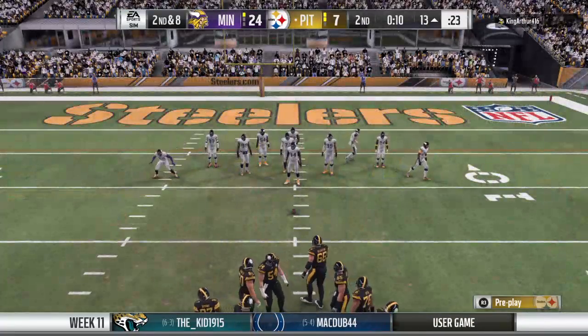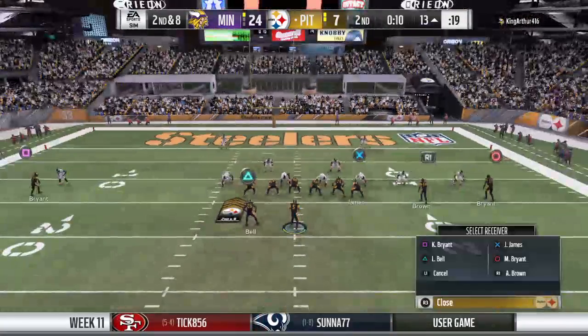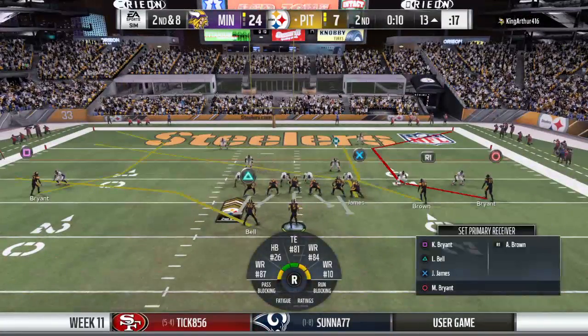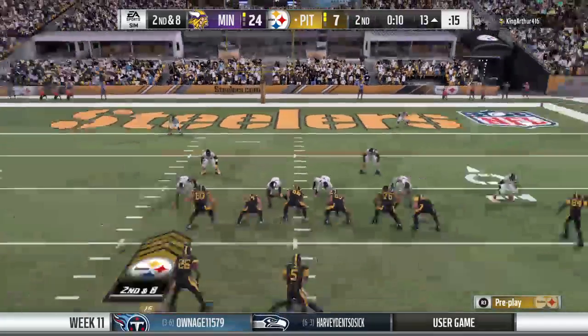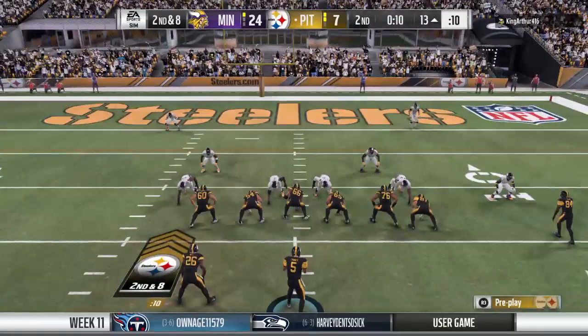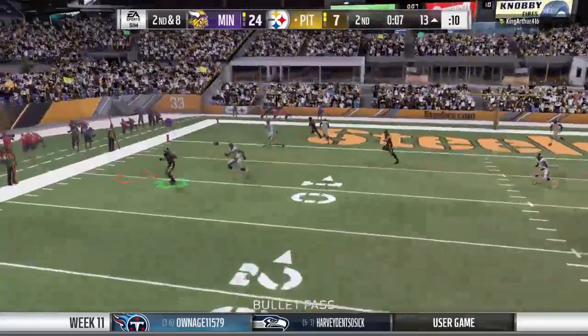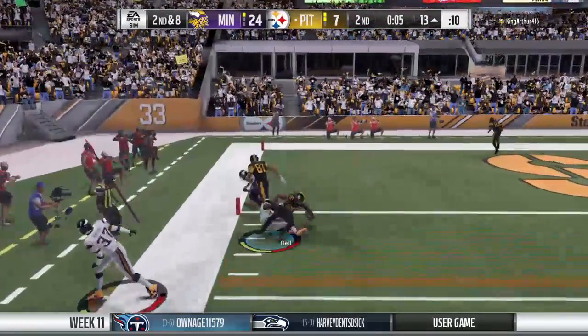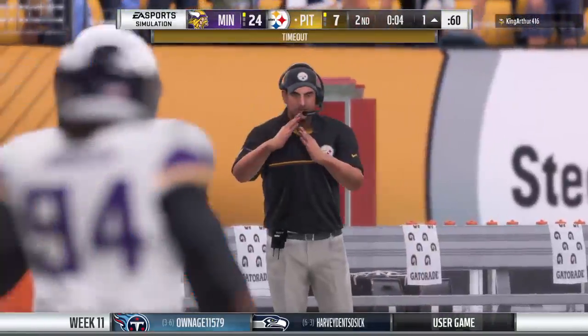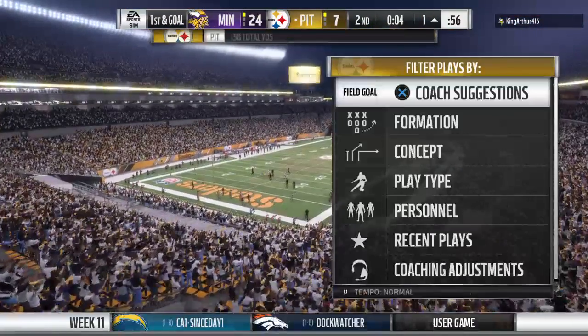2nd down now after the pass completion. Out of the gun, they'll look to throw. Finding a safety valve here. That's complete. And with just 4 seconds left in this 1st half, a timeout call.